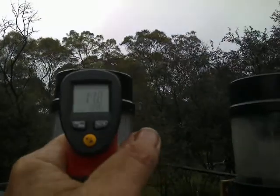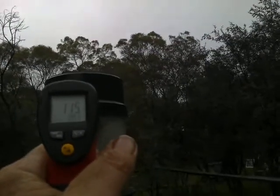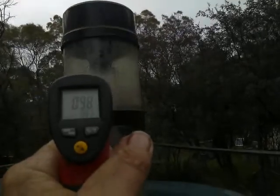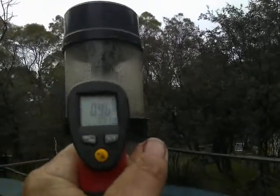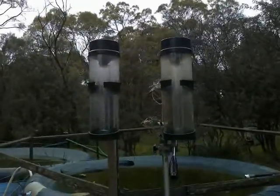9.6 degrees, 11.2 degrees, 11.5 degrees, 9.6 degrees. So they're running pretty much at the same temperature. This is the new gauge. As you can see, it has tiny weeny little raindrops stuck to it. This is the old gauge. It also has tiny weeny little raindrops stuck to it.